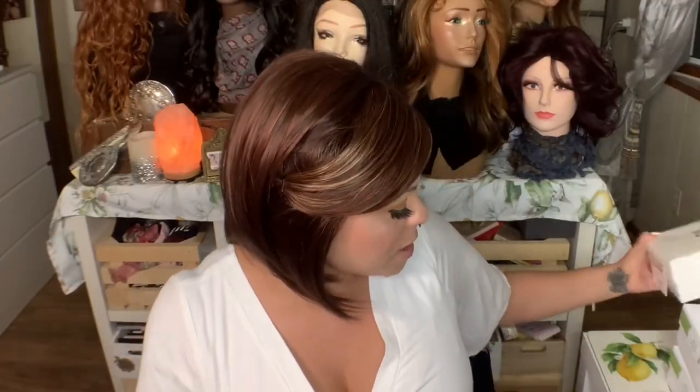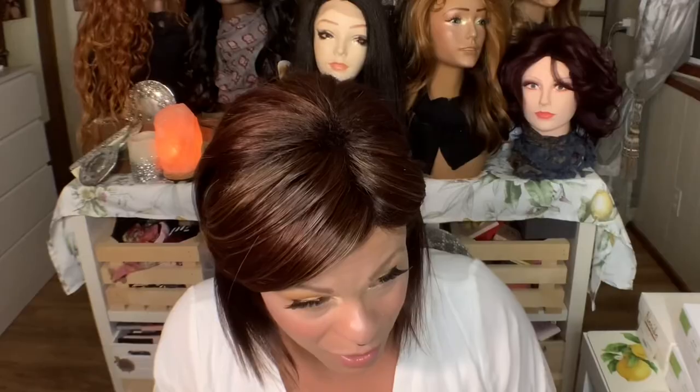And let me just get to what we're getting to. This cute wig is Noriko's May in the color Raspberry Ice, and I got her from wigs.com. You will see a review up on her. I'm also doing a wig comparison with her and Noriko's Jackson to see if Jackson is actually just a longer version of May or vice versa.